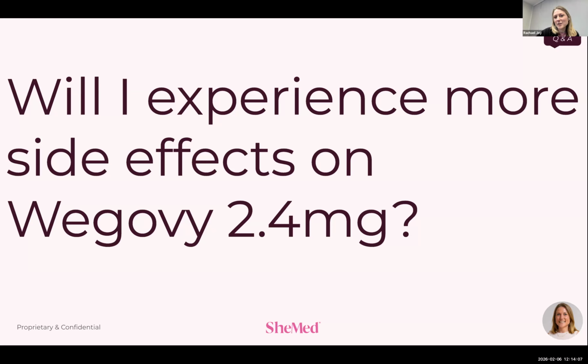And also, I think it's important to say, this is exactly why we at SheMed use that slower titration and do those regular reviews. We want to ensure that you feel fit and healthy. If the side effects are troublesome, that you know what to do and what dose should be the correct dose for you to be on.